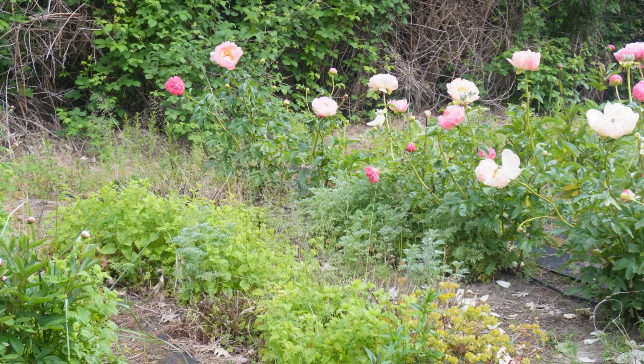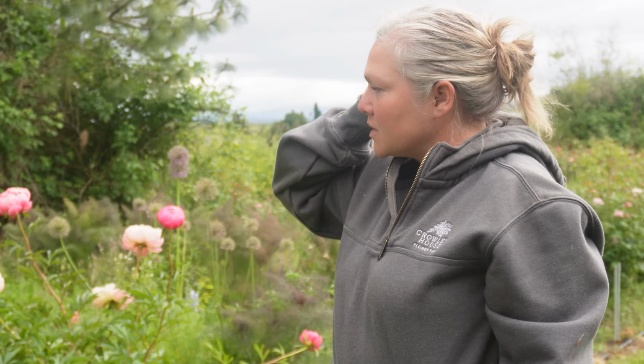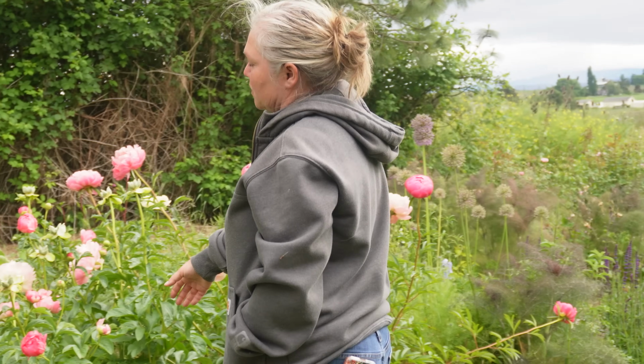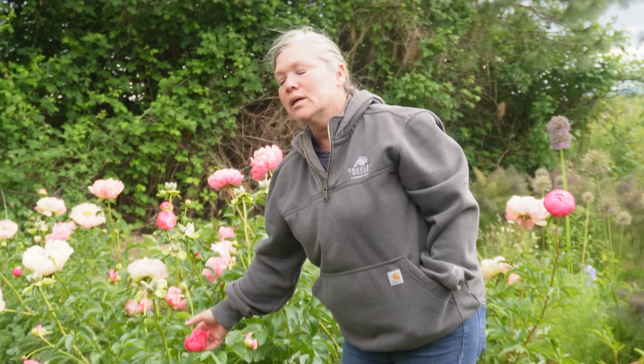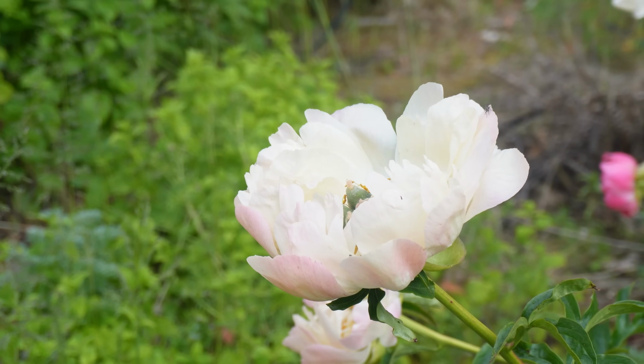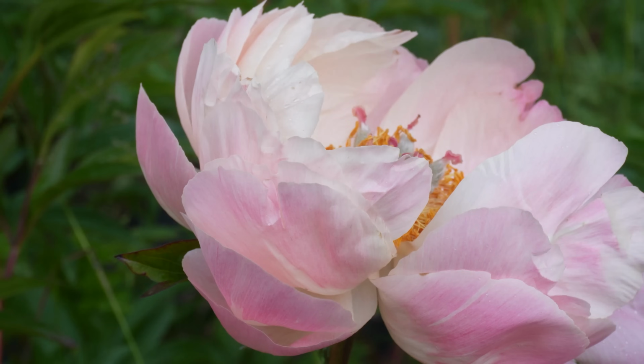So we have several peonies here, and a lot of times we use these for cuts. This year I kind of let some of these go. This is called Coral Charm. It's beautiful. It kind of starts off with this beautiful corally color and then moves into this kind of faded, yummy color. They're fun in the garden to have for sure. They're huge.